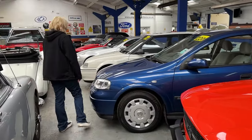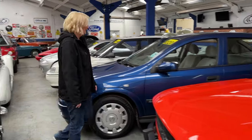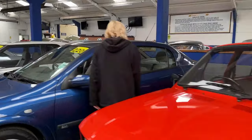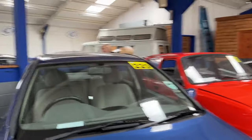You know, it sounds terrible, but back then they were a forgettable car. Yes. And now they're cool. Yeah. Which has happened to quite a few cars. Yeah, I just can't get over that, though. I think it looks lovely.